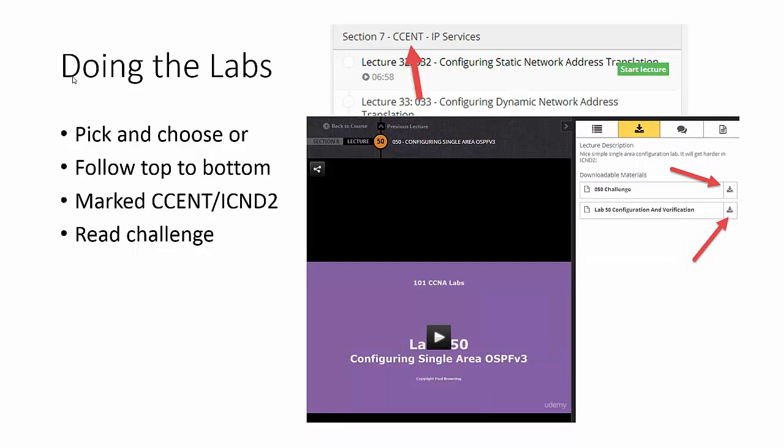Read the challenge. If you go into the video page, there's a download arrow marked in a yellow rectangle. That will give you a downloadable PDF which gives you the challenge. I recommend you have a go. If you get stuck, you can then watch the video, and at the end you can look at the solution.